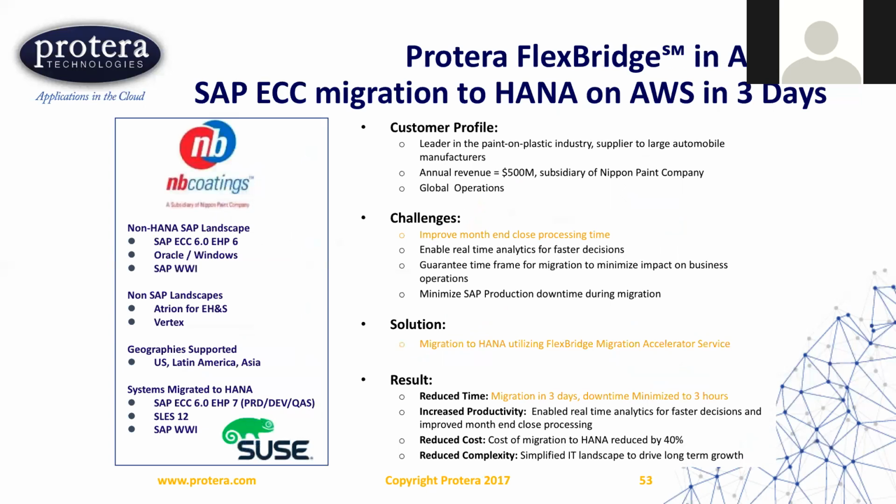The best part is not talking about the benefits, but seeing the benefits and improving what we've already done for customers and what they've achieved in benefits. Our very first migration we did years ago with FlexBridge is with MB Coatings. They went from a non-HANA ECC 6.0 Enhancement Package 7 environment. They migrated to Enhancement Package 7 at the time, which was the recent version then, migrated from Oracle Windows over to SLES, which is SUSE Enterprise version 12, as well as migrated to cloud. So this was all done. You can see the downtime was minimized to 3 hours. When we started the project without FlexBridge, that first test run was 3 days of downtime.